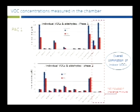The plot at the bottom is for phase 2, and you can see that the y-axis has a very different range of concentrations. In this case, we are introducing our challenge mixture. And in both cases, we see an overall reduction in the concentrations of most VOCs. So when you add them all up, you can see that this air cleaner does have a net effect of reducing the concentrations by a small margin, but still reducing.